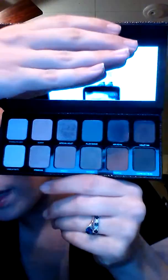I pretty much love everything about this. The colors are so beautiful, the formula of the shadows is so creamy and rich, and the colors are so blendable. It's such a velvety, soft texture. I just love this palette to death. I got it at Sephora. See if you guys can still find it. I know they stopped selling it on the website, so a lot of places might be sold out already, but I love this palette so much.